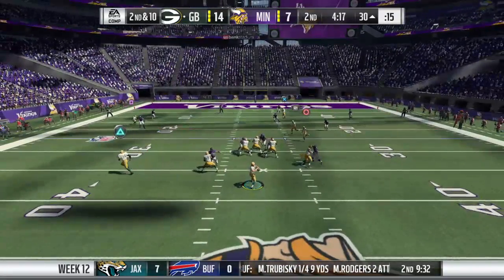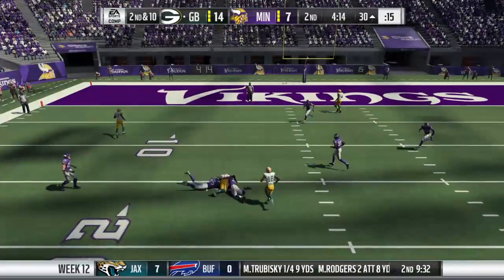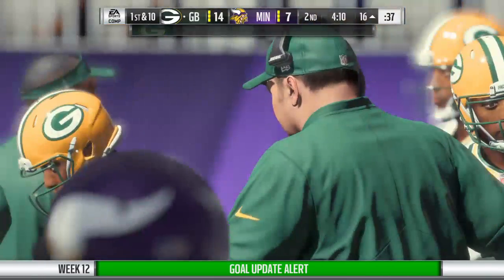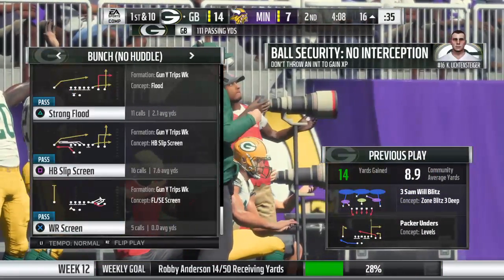Back to throw now on 2nd and 10. That's complete over the middle to Anderson. And he's brought down. A good gain of 14 there, and it moves the chains.